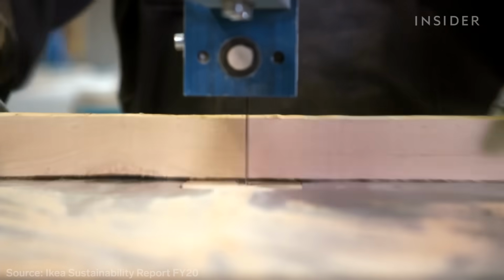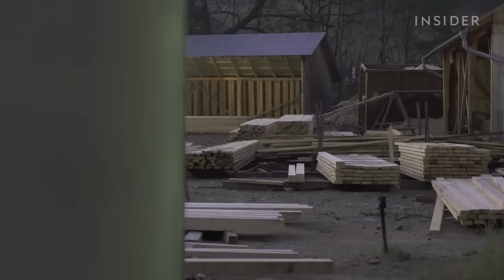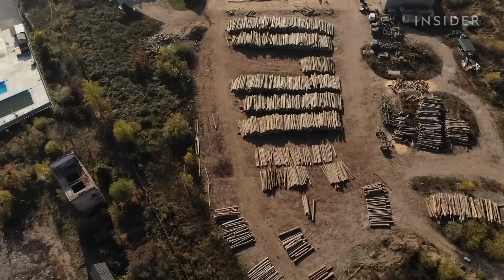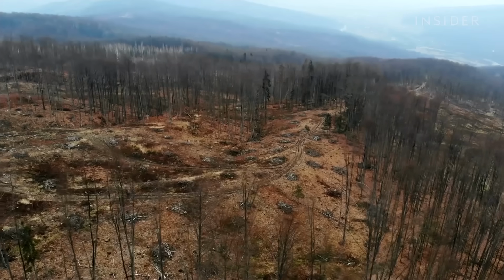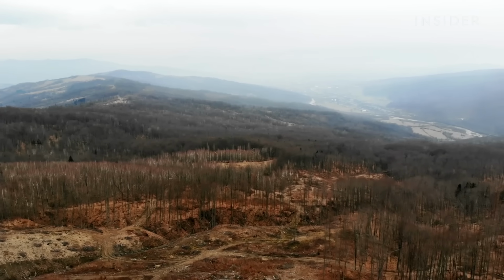The company claims that nearly 100% of its wood bears the seal of the Forest Stewardship Council. That's an international body that certifies sustainably harvested wood. But last year, an investigation by the environmental organization Earthsite alleged that nearly half of the wood IKEA sources from Eastern Europe is logged illegally. Not only does FSC certification not guarantee that your wood is sustainably sourced, it doesn't even guarantee that it's devoid of connections to illegal logging, and much worse.